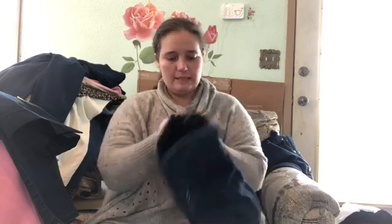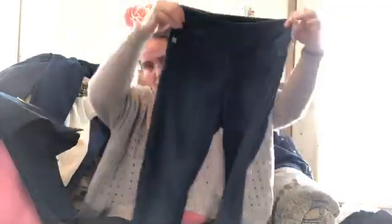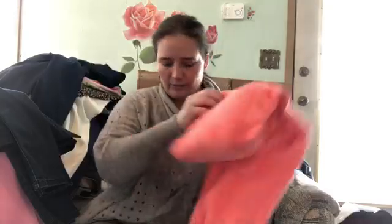Ivanka Trump, size 2 jeggings. They were asking $22. I would probably expect more in the $15 range on those, but Ivanka Trump stuff does have a following.